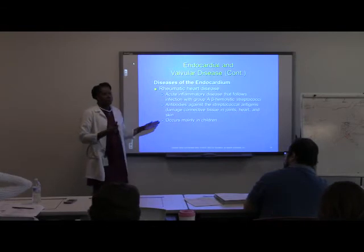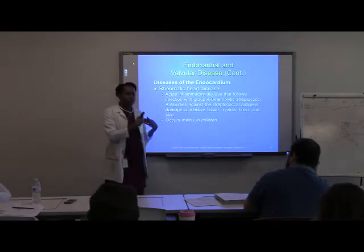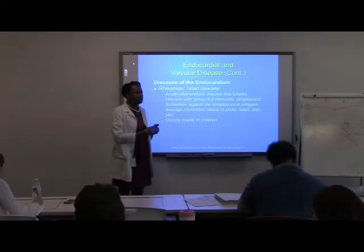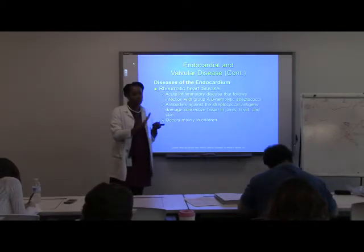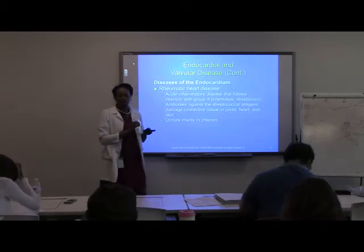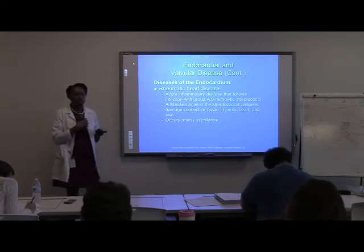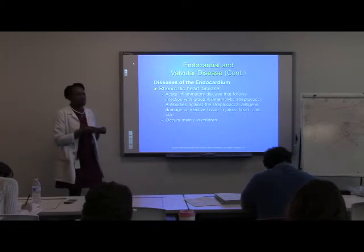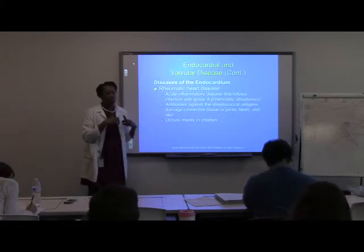Now, other signs and symptoms in the heart: these patients will have erosions in the heart. So the bacteria can definitely infect the heart to the point that it'll just start to erode and wear it down. It can also cause valvular swelling, so you'll have swollen valves of the heart. And then they can also have clumping of platelets in the heart.